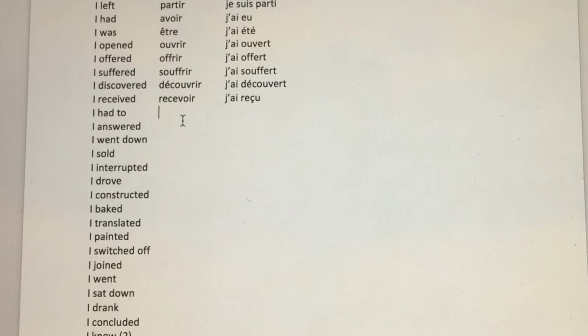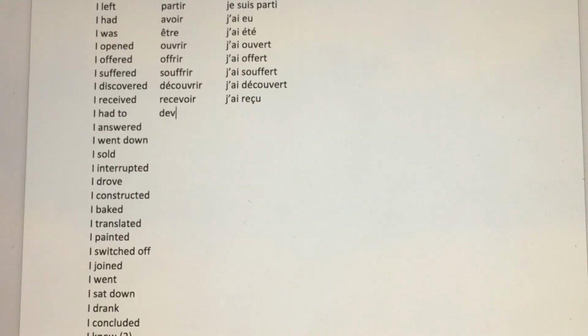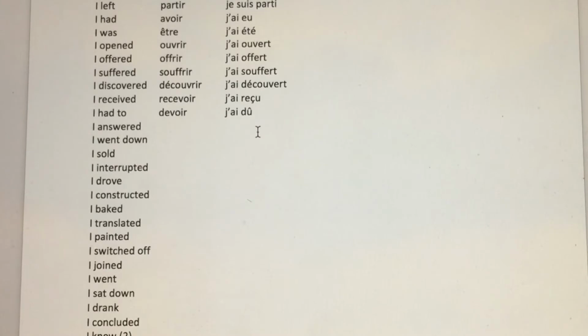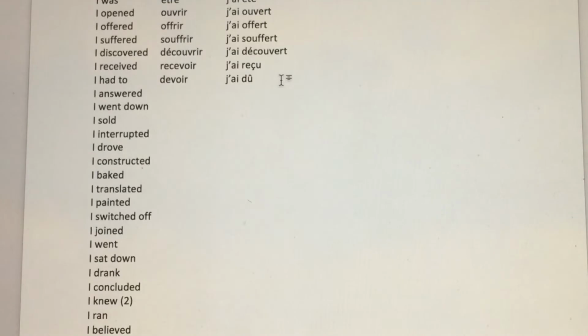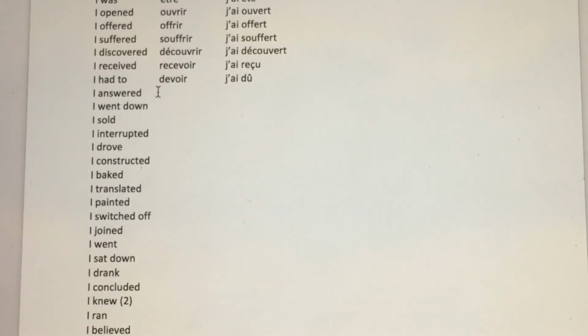I had to, the verb to have to is devoir. Also there, it's shorter than we would think. It's j'ai dû. J'ai dû is I had to. For example, I had to work, j'ai dû travailler. Now this little hat on the u, we call it circumflex. I will explain that later. It normally indicates it's a contraction of letters. But I will explain that in another video.